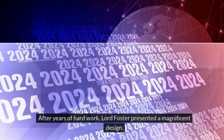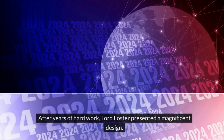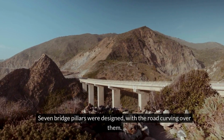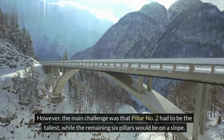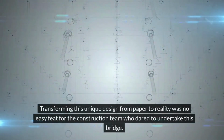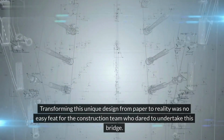After years of hard work, Lord Foster presented a magnificent design. 7 bridge pillars were designed, with the road curving over them. However, the main challenge was that pillar number 2 had to be the tallest, while the remaining 6 pillars would be on a slope. Transforming this unique design from paper to reality was no easy feat for the construction team who dared to undertake this bridge.